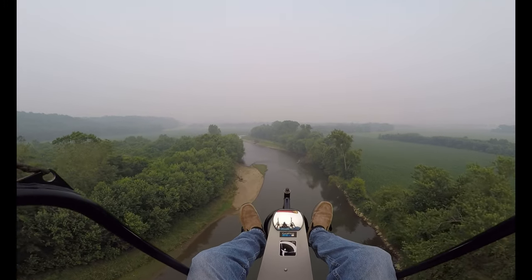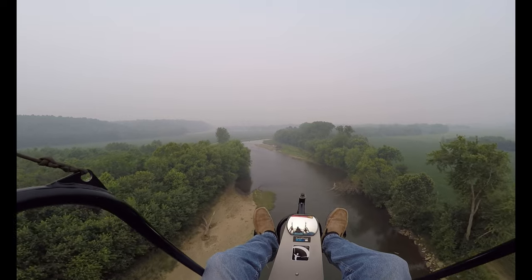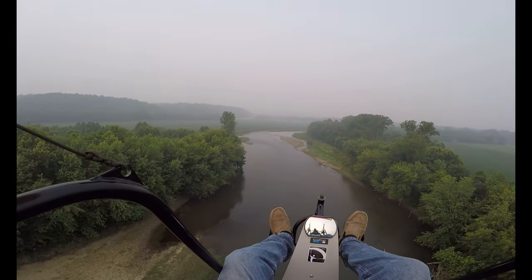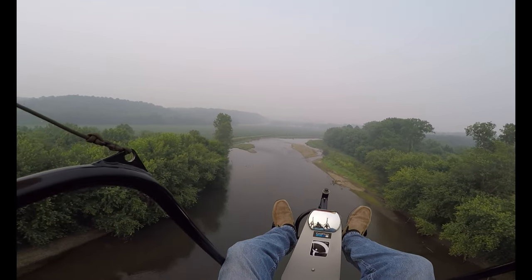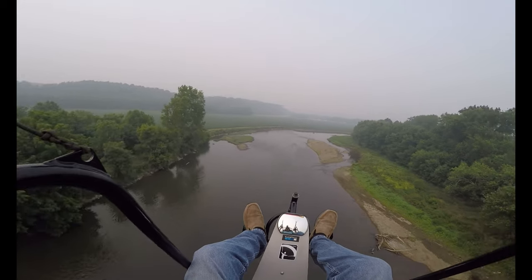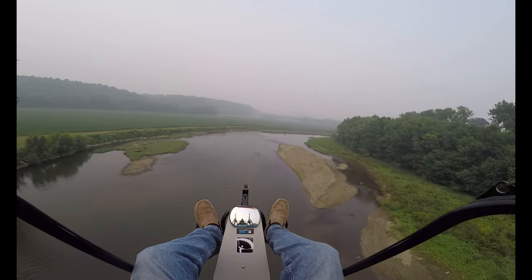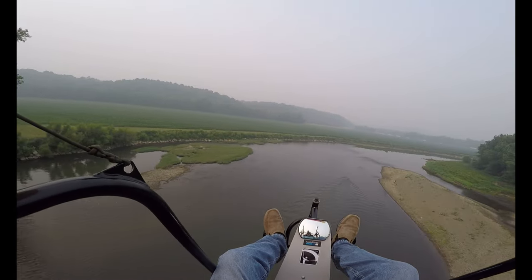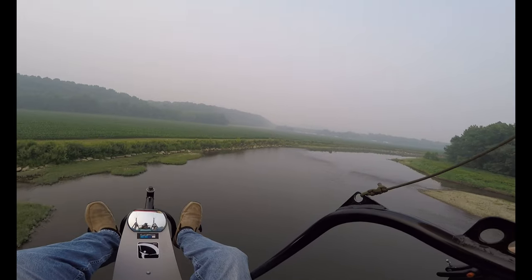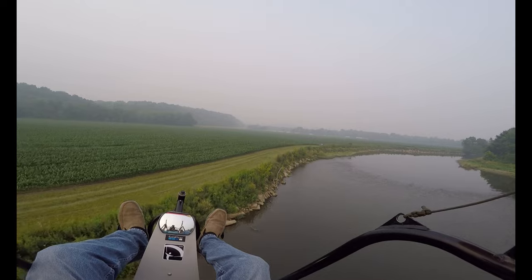Fisky here. I had to land over here in one of these sand pits. Car coming down this little road here. Don't want to scare the heck out of him.